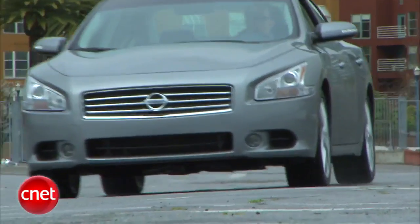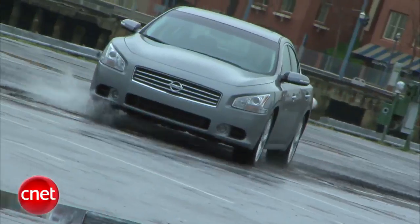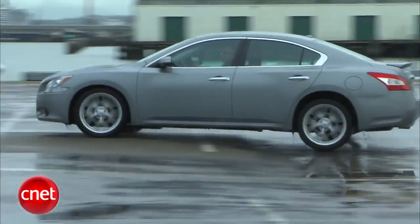Of course, the Maxima is front-wheel drive, while Infinitis are rear-wheel drive, in case you're still trying to make the comparison. Our car has a sport package that gives it a firmer, though not adaptive, suspension, as well as 19-inch wheels and 40 series tires.